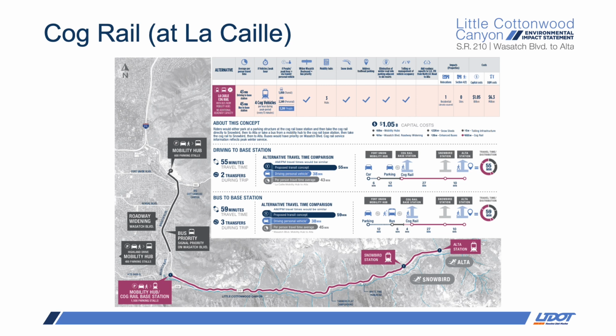It also would add a third mobility hub with roughly 1,500 cars at the Caille base station, and include the 2 smaller additional mobility hubs. And the alignment for the Cog Rail would be on the uphill or north side of the canyon, generally following the roadway alignment. And under this option, a train would depart every 15 minutes and carry roughly 250 passengers per trip.